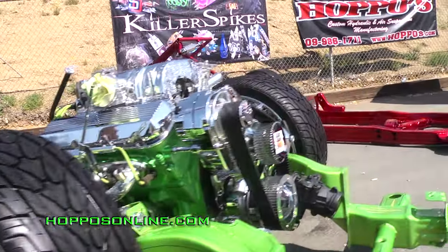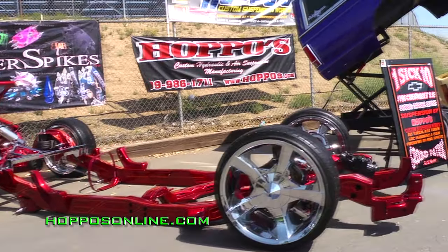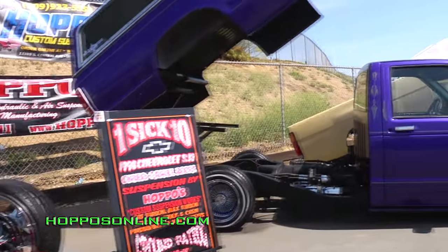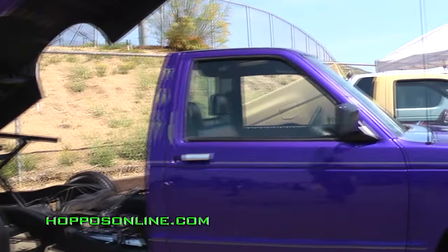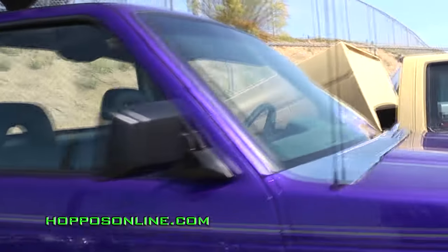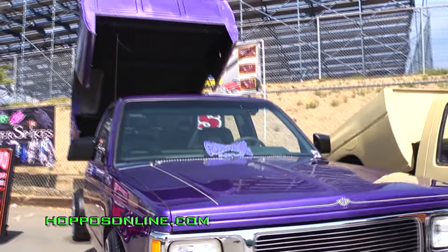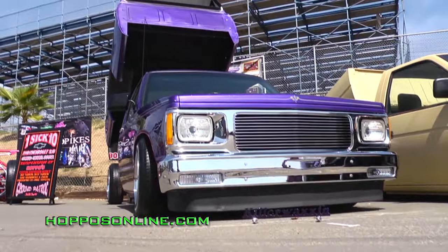The purple S10, which is owned by my son Alex, was built in 4 weeks by us and the guys at the other shop. We kind of want to bring back the old school look, the old school flavor, being a mini truck and lifted bed. I used to do a ton of that stuff back in the early 80s, and that trend is coming back, and we want to be one of the first ones to re-bring that back and to show everybody that the old school is coming back, and it's something new and different.